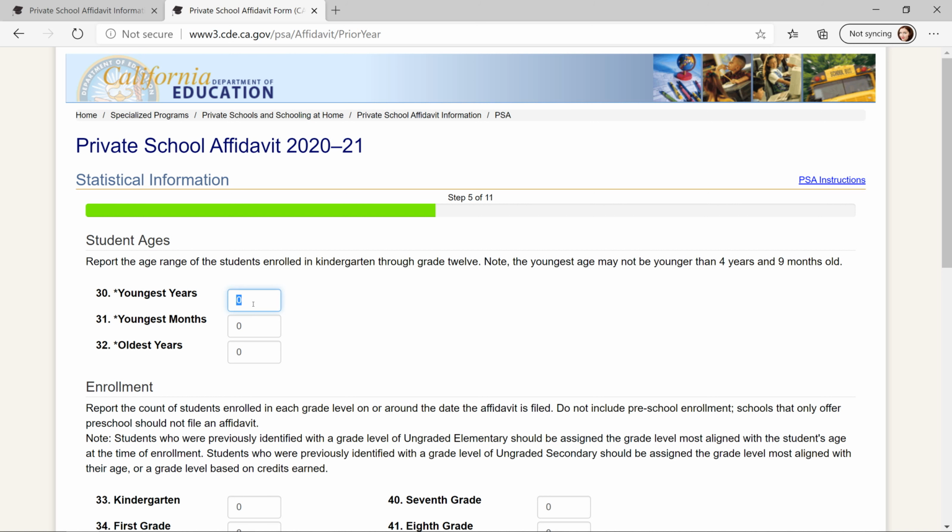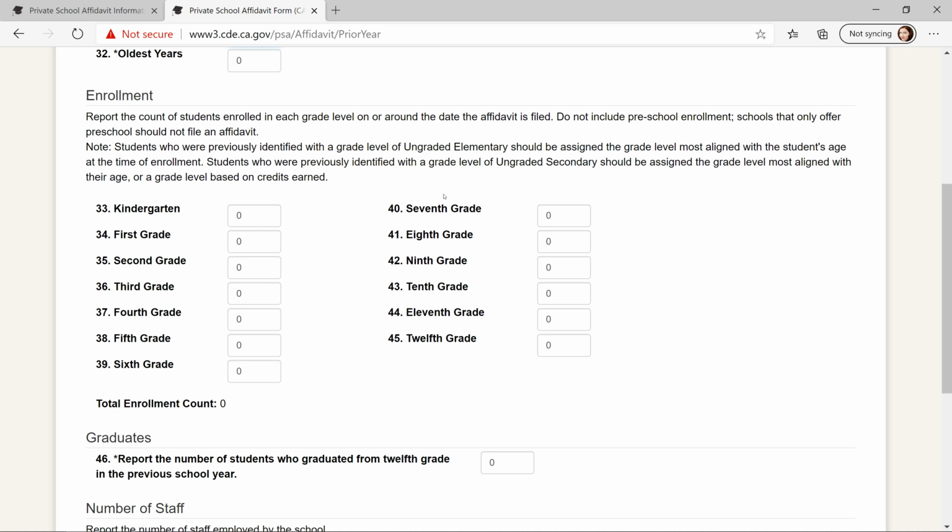Youngest in years, we're going to say 10. My youngest is not 10, but you don't need to know exactly. And we'll say 19. I literally just put in my youngest student's and my oldest student's age. Enrollment here, you're going to break out the grades. So I've got an 8th grader, a 10th grader, and a 12th grader. You'll notice here, it adds up to 3.